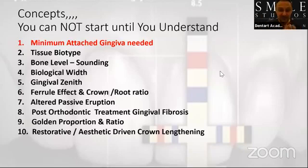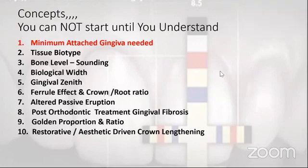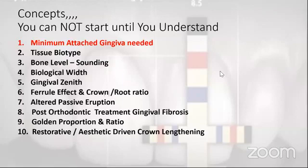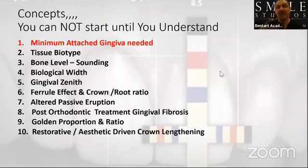As I told you, doctor, I already have a full lecture on the page on gummy smile. We have the option of having Botox to minimize that. We have lip repositioning surgery. We have many options to do, but first of all you should start by correcting the altered passive eruption, correcting all the anatomical tooth structure, and then start doing other kinds of procedures.